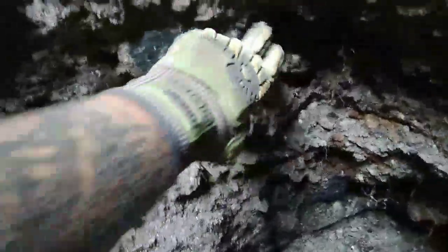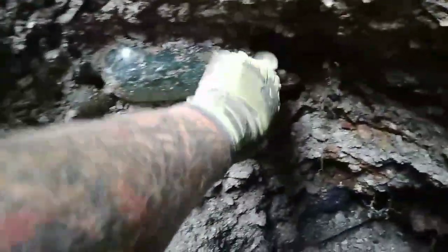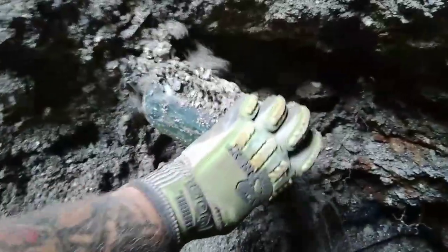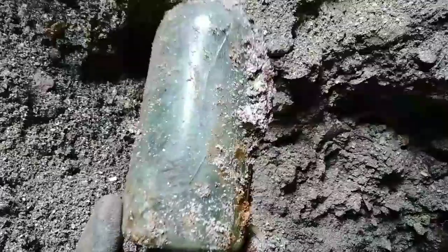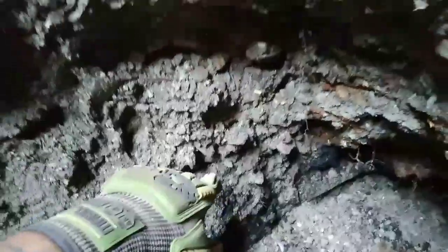Might be a Platts chloride. That's what it looks like, a Platts maybe. Yep, bottom embossed, base embossed, Platts chloride. And it's cracked all get out. So I won't be keeping that one. Sorry to say. Let's see what else is right here.